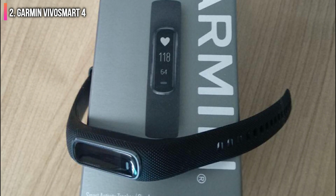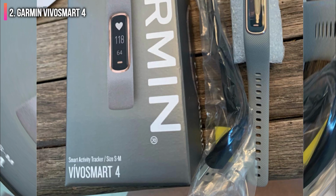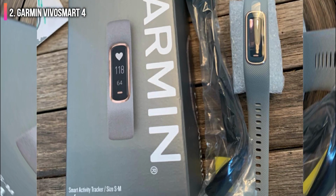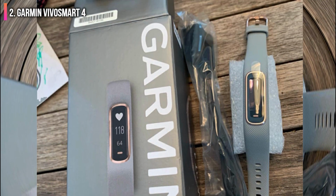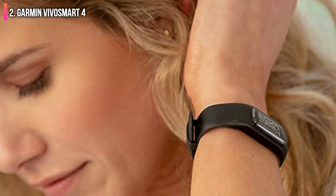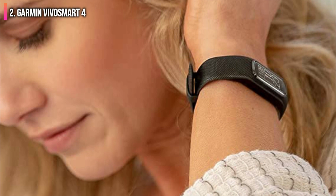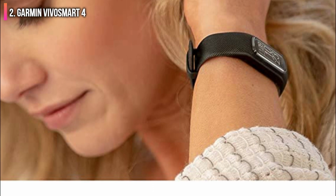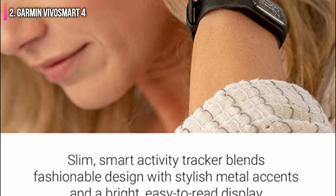You can use this data to decide whether it's a good idea to work out or give your body some rest. In addition, you get the usual tracking for steps, calories, blood oxygen level during sleep, and more. The Vivosmart 4 also mirrors notifications from your smartphone, allows you to control music playback, and more. In addition, there is support for replying to texts with preset responses, but it's limited to Android phones.